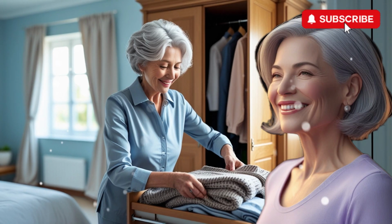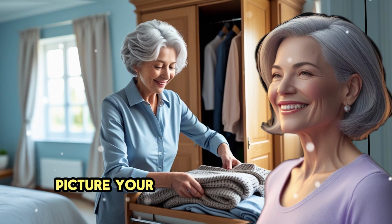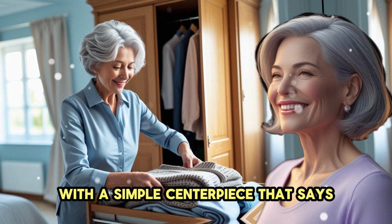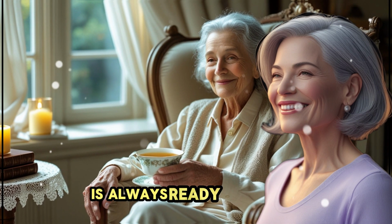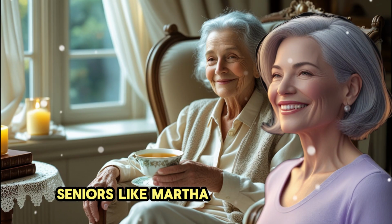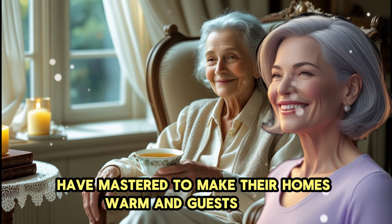Tip 5. The table is always ready to receive. Picture your dining table, clear and inviting, with a simple centerpiece that says, "Come, sit, let's share a moment." That's the charm of the table is always ready to receive. A habit American seniors like Martha from Wisconsin have mastered to make their homes warm and guest-ready.